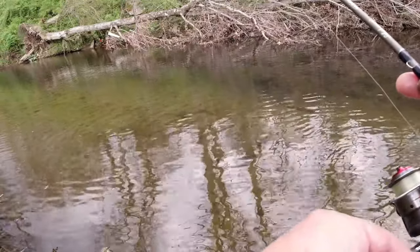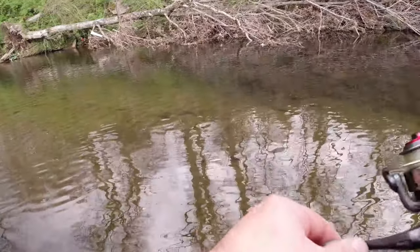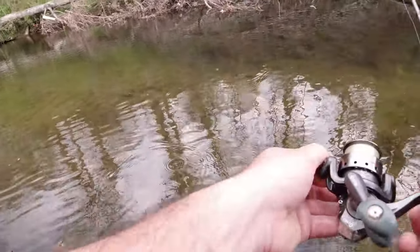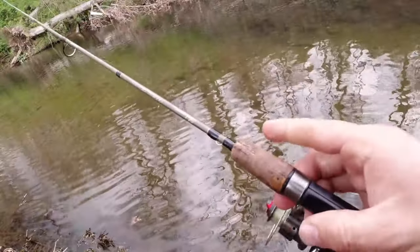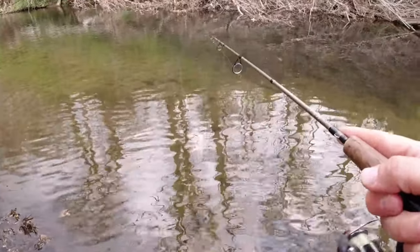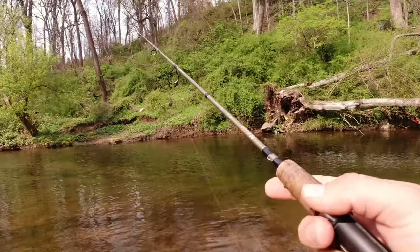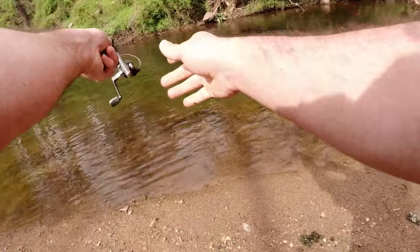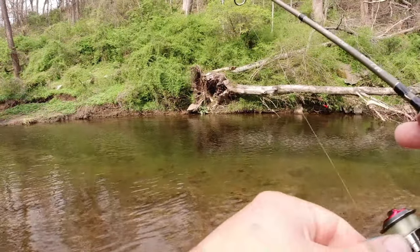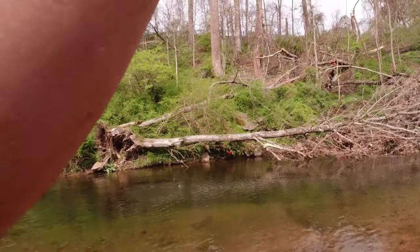It's just sitting there and watching my worm sit there. There's something messing with it. Pretty quick little jerk. Play this old hide and seek game. Get their attention. Little rock bass. Choking down my Slauncher. Oh, there's one. Little guy.